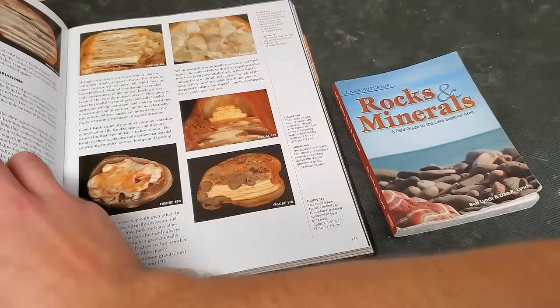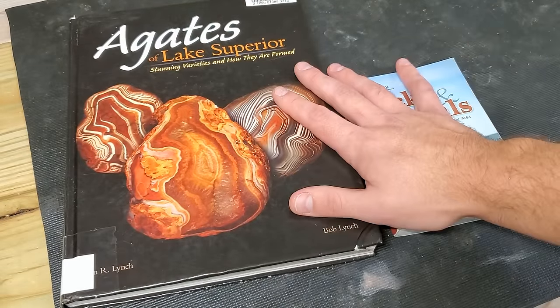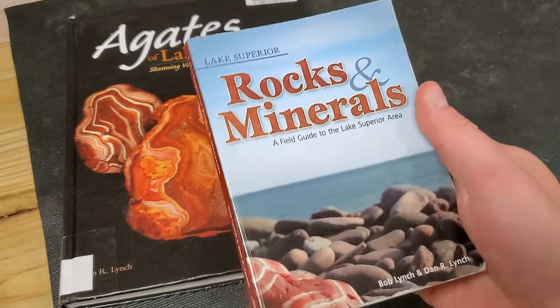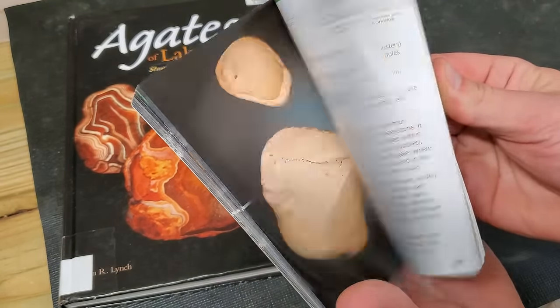You really dive into the whole realm of agates with this one. This is a good one for the local area, Lake Superior, Rocks and Minerals. It's a good little field guide, lots of good stuff.